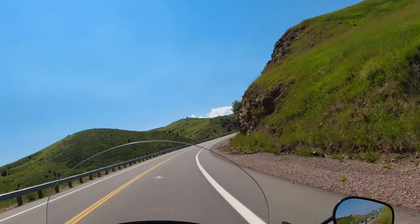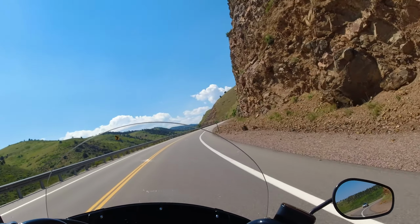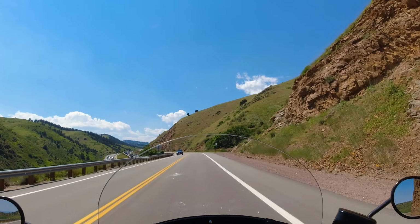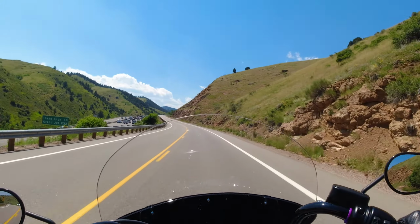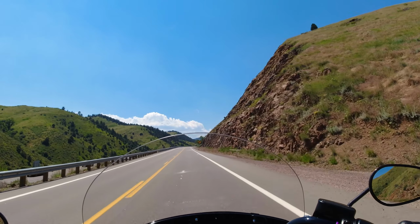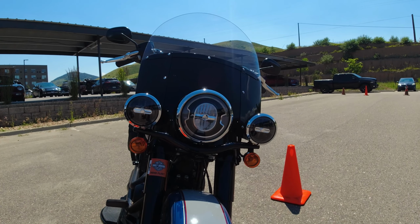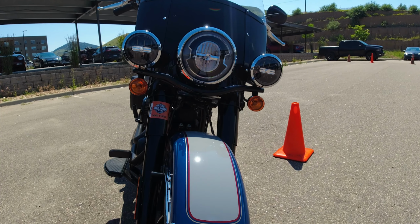The wind dynamic is kind of interesting on this fairing. Takes corners pretty good. Not as solid in the corners as you'd see on a Road Glide. That seems a lot more solid in the corners. We're going about 65. So not really any buffeting. Maybe a little bit of turbulence, maybe.